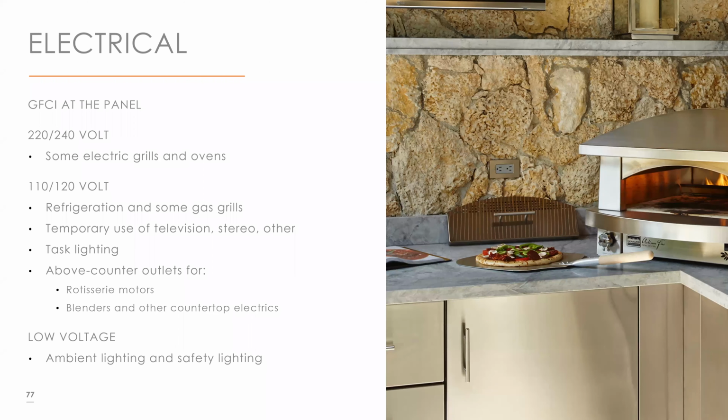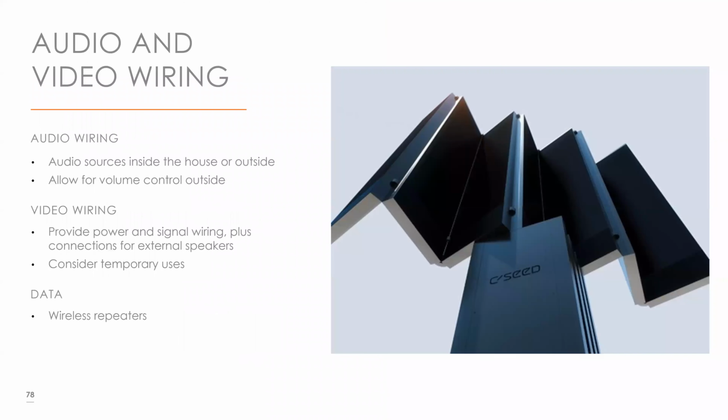The rest of it is all pretty self-evident, and I do want to try and leave time for questions, so we're going to keep moving. Audio and video. You can have your audio sources inside the house while still having outdoor speakers. If you do so, allow for volume control outside. This is becoming less of a thing as we're all working off Bluetooth speakers and controlling the volume with our phone. But if it's an old school stereo system, you might want to have a rheostatic inline volume control outside.